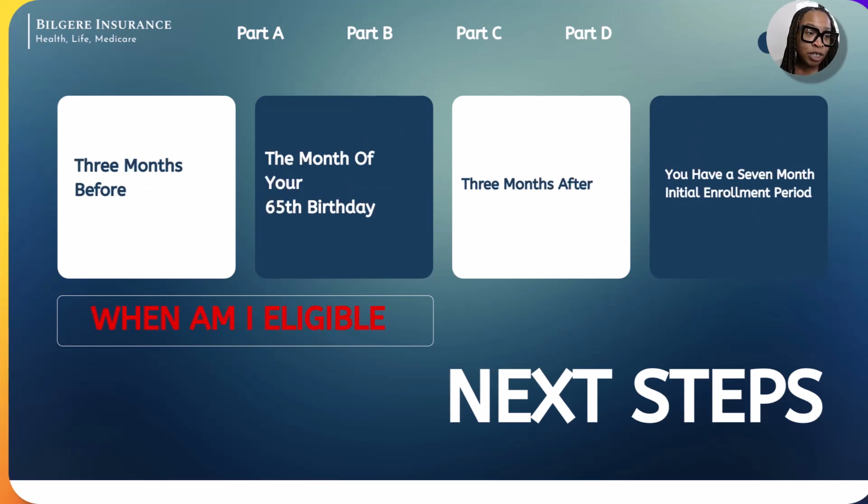Next important question, we talked a lot about penalties and when we can enroll. So at the age of 65, you are eligible 3 months before your birthday, the month of your 65th birthday, and then 3 months after. So you have 7 months for the initial enrollment period. All of this changes if you decide to keep working, but just think 7 months around my 65th birthday is when I really need to get Medicare taken care of. A lot of you might be here because you have a lot more time.